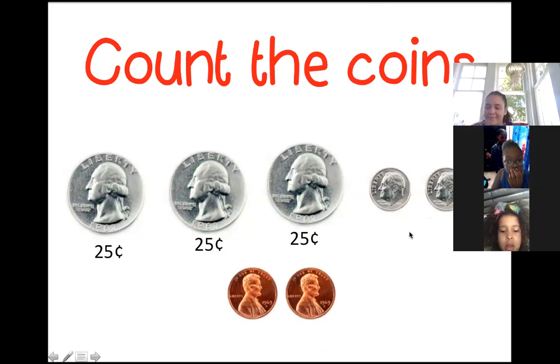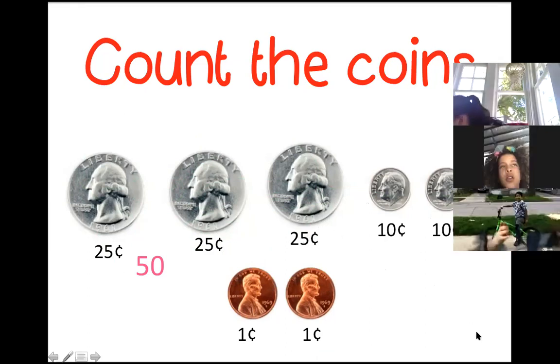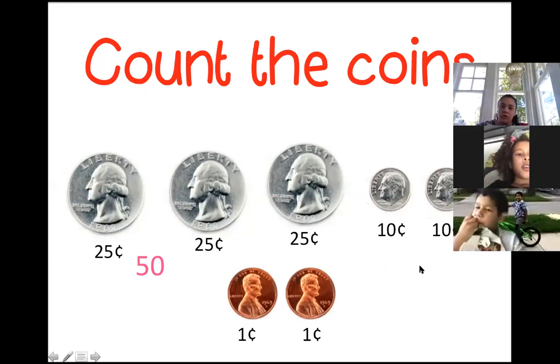Thanks. All right, so first I'm just going to write the value of each coin, okay? We have 3 that are 25, 2 that are 10, 2 that are 1. Now we did 25 plus 25. Jonna said it was 50. Now when we add 50 to the next quarter, what do we get? 50 plus 25, what does that make? Somebody can unmute and tell me.